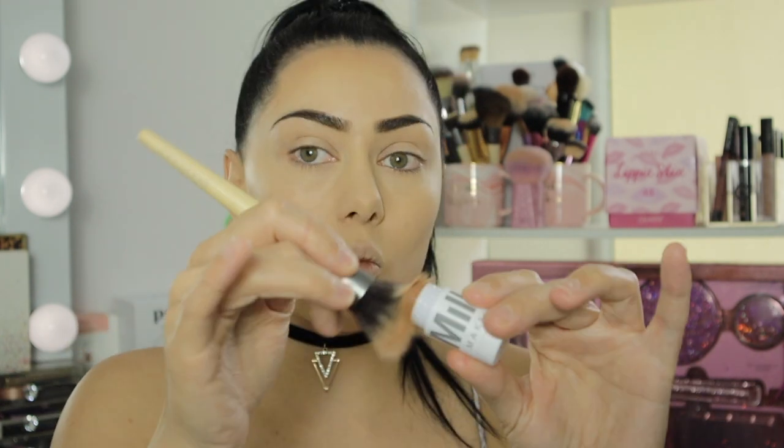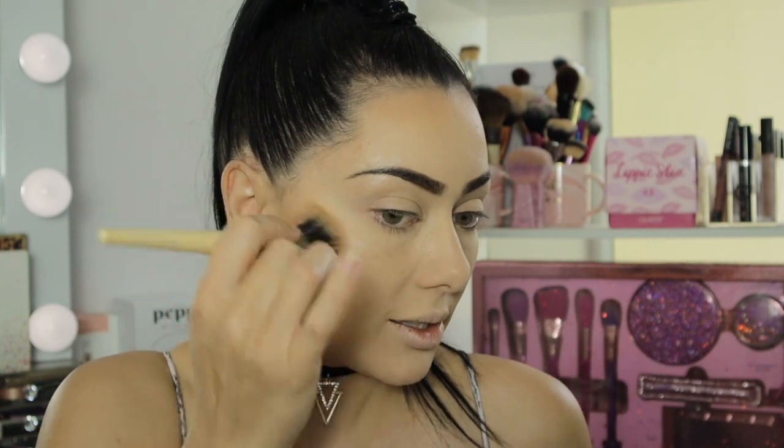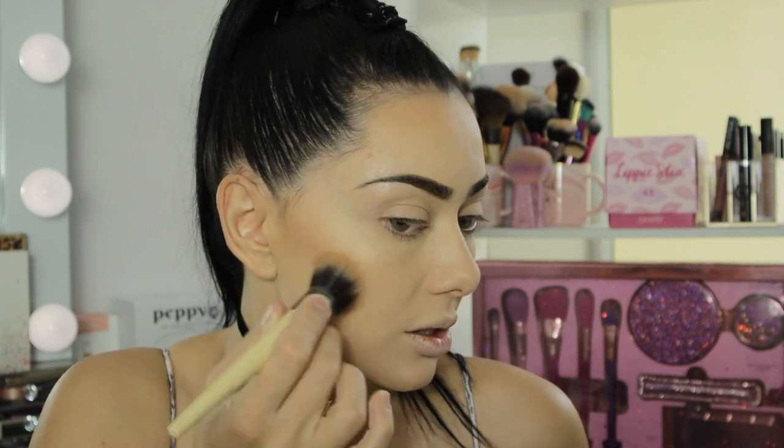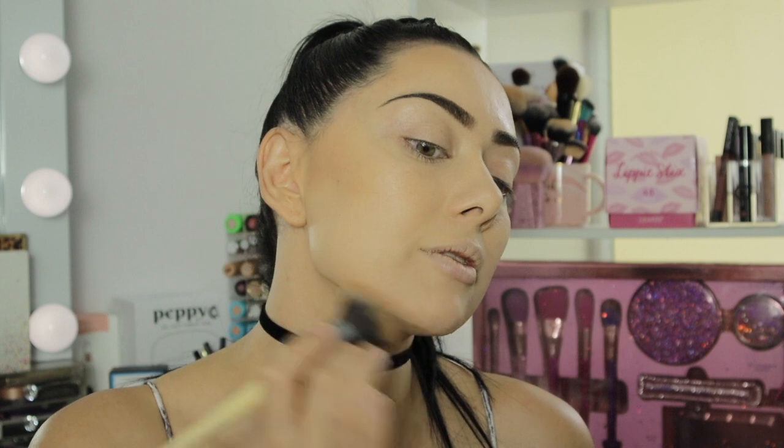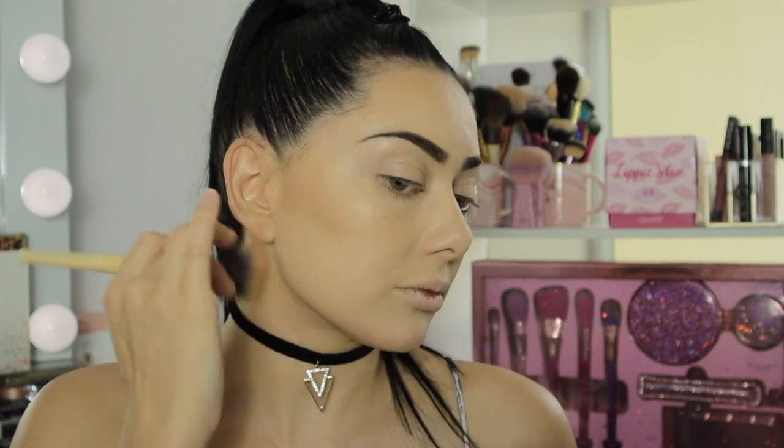I'm going to start working a bit of that onto the cheekbones. Just going to bring a little bit down, whatever's left, onto the jawline. And just going to do the same on the other side.